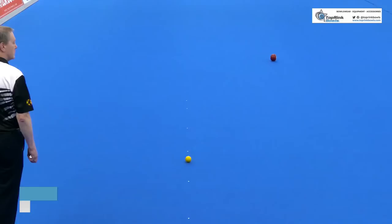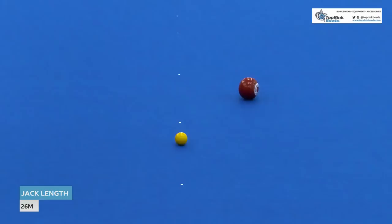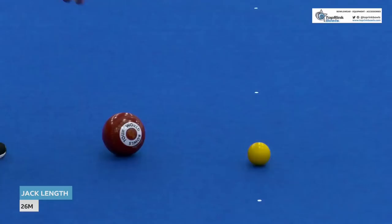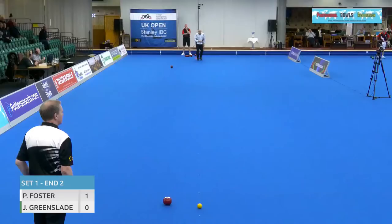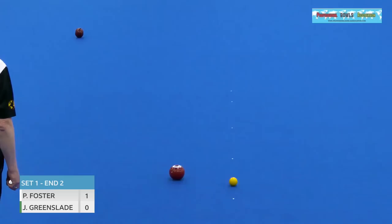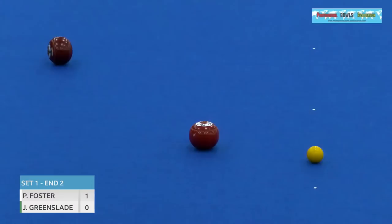Well, Paul's starting off on the backhand down here. Yeah, well played. Jason playing this forehand, it's quite a nice swing on this hand, isn't it? Yeah, there is a decent draw in that forehand coming up the way. Just get by. Just wrecked.